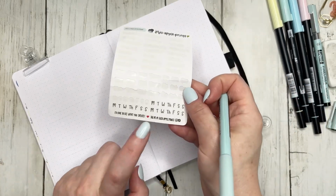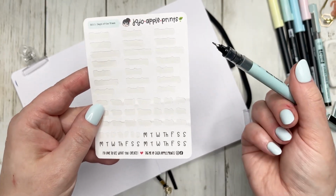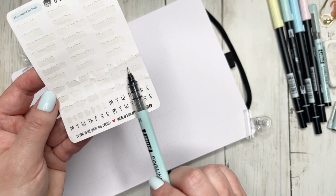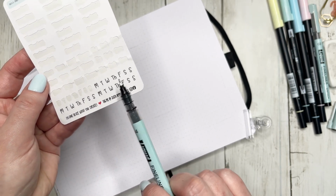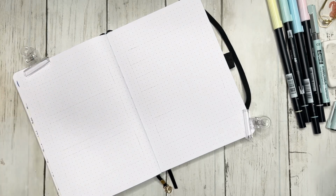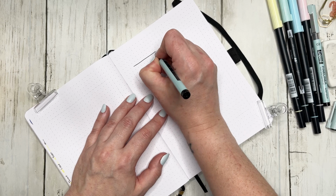I am going to be using this days of the week sticker that came from JoJo Apple Prints. She had full days of the week, and then this was abbreviated, and this is just the first letter. So we're going to be using it because I want to use up all those stickers. I like the feeling of being able to use up stickers.